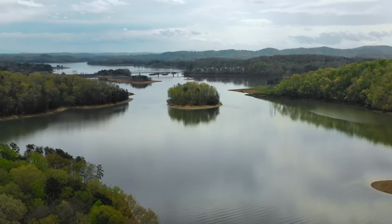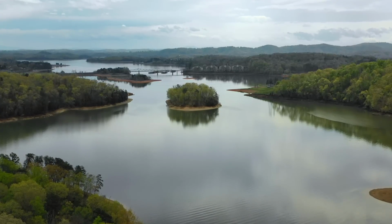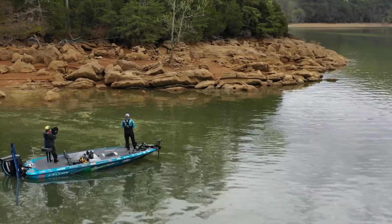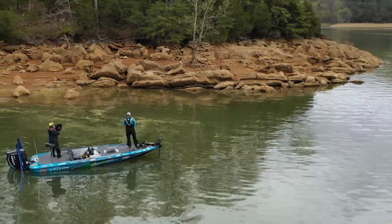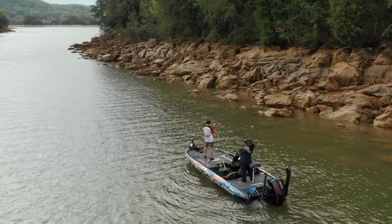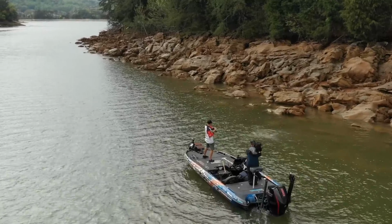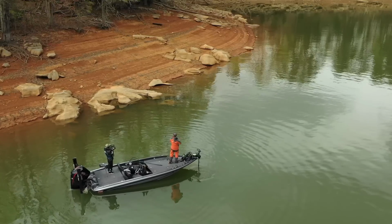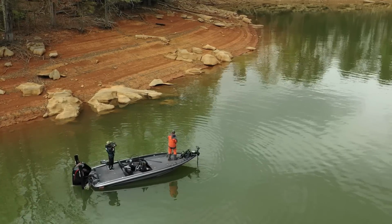Todd, with the lake being down a little bit, it actually left some of the docks and some of the other lay-down trees high and dry. And so the real big factor in this tournament was the rocks. That's right. The water temps were in the mid-60s on the main body of water here at Cherokee, and the big boulders, the big rock banks, these guys were targeting those that had rock and clay mixed in with them. Places where the smallmouth and even the largemouth would go in and spawn beside.